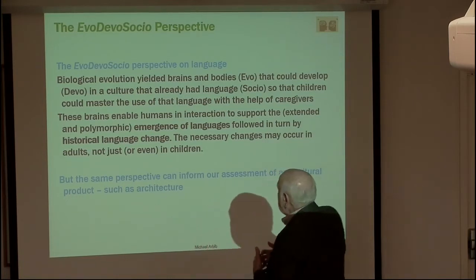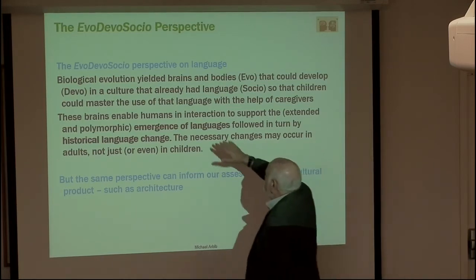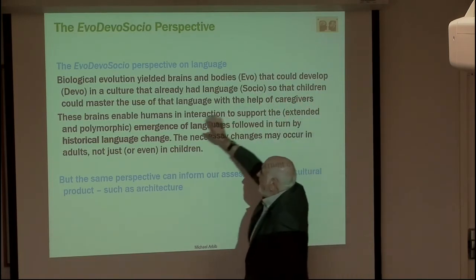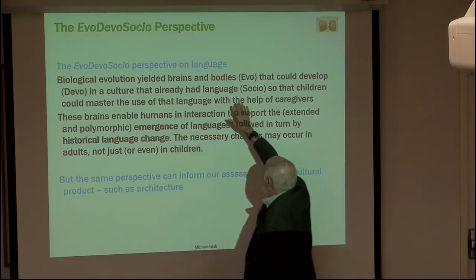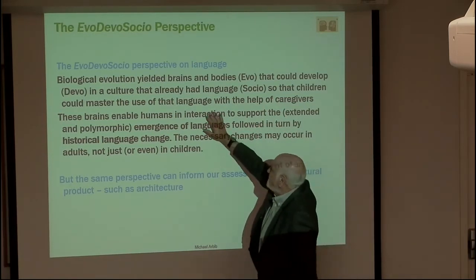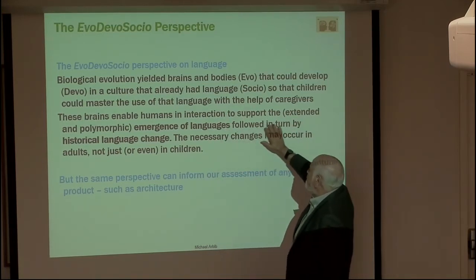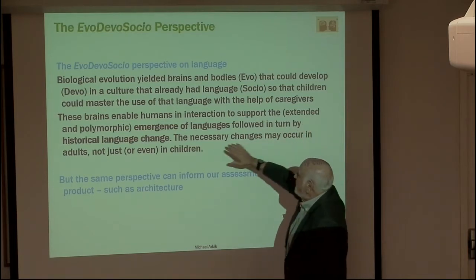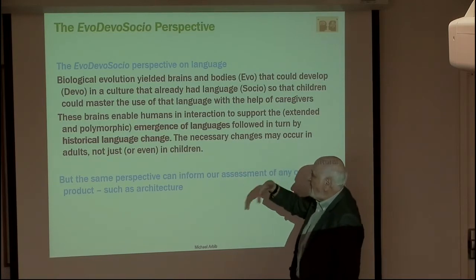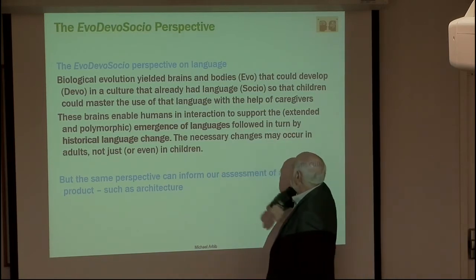The evo-devo socio is to just bring cultural evolution into the picture: biological evolution yielded brains and bodies, that's the evo, that could develop, that's the devo, in a culture that already had language, in our particular case, the socio, so that children could master the use of that language with the help of caregivers. So these brains enable humans in interaction to support the emergence of languages, and that's what preceded the transition from having a language-ready brain but no language to having language. This was followed in turn by historical language changes.